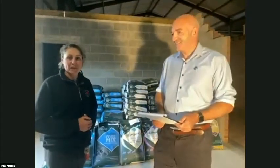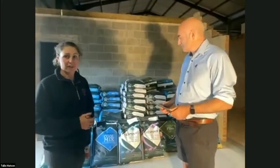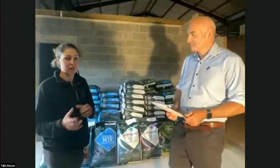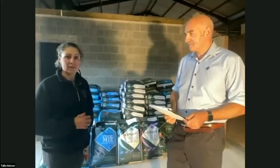And he's just on a balancer, and obviously ad lib haylage, and goes out in the field as well. And then in winter, I have to change it slightly because obviously the grass is not as good as it is in summer. But all year round, they are on ad lib hay or haylage, definitely, without a doubt.